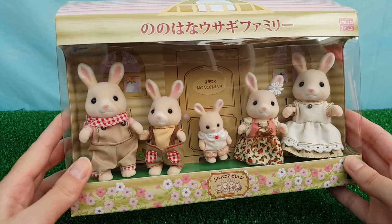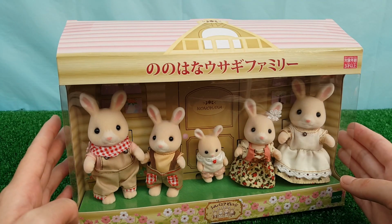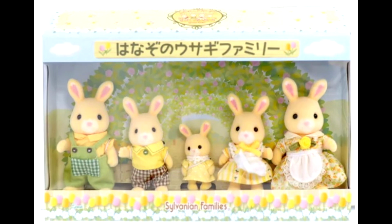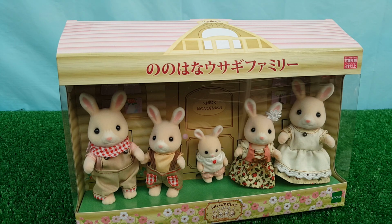There's 4 of these rabbit families that are exclusive to specific locations in Japan. Obviously there's this one here, which we've already said is exclusive to the theme park in Grinpa. There's the Sea Breeze rabbit family, who are exclusive to Yokohama. You can see they've got a little nautical theme to them. Then we have the Hanazono family, which was originally exclusive to Fukuoka in Sylvania Garden. And finally we have the Lavender Rabbit family, which is sold at Toys Yoshida, located in Ashikawa in Hokkaido Prefecture in Japan. So essentially to collect all 4 families you'd have to travel to these different regions in Japan. Or you could buy them on eBay like I did, but that's cheating technically, I guess.